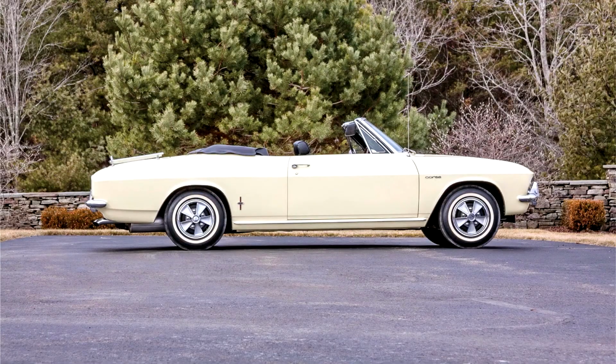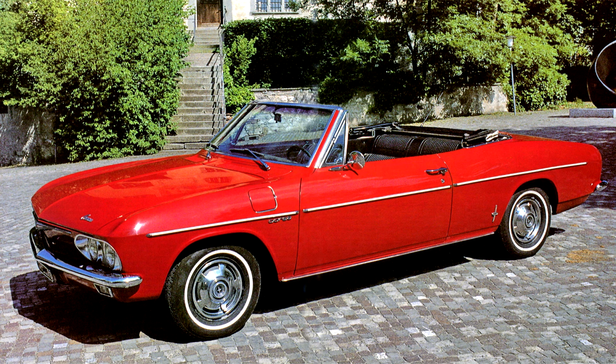Chevrolet Corvair Second Generation, 1965 to 1969. The Corvair Second Generation arrived for model year 1965, noted for its lack of a B-pillar and a new fully independent suspension replacing the original swing axle rear suspension. The Corvair used coil springs at each wheel.